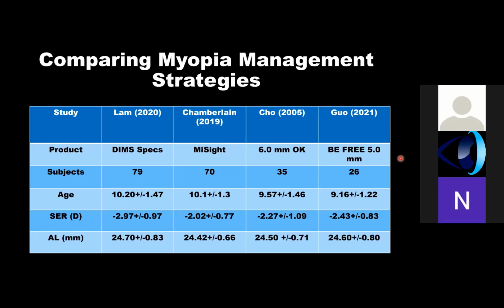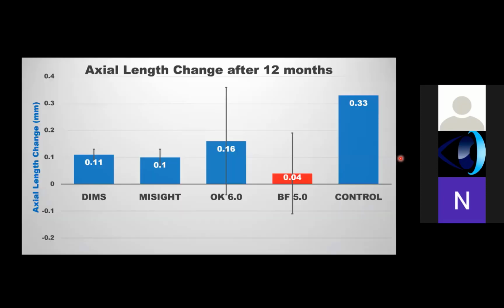When you do the t-test, most of these come out that we can't separate these patients, that they're not statistically different. So it allows us to actually look at them and compare. The biggest thing that you see is there's more subjects in the SPEC study in the MySight than there were in the Be Free, and we'll talk about how that shows up when we look at the results. So if you'll hit the next slide, Randy.